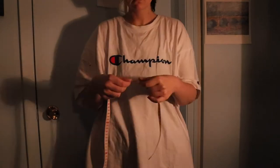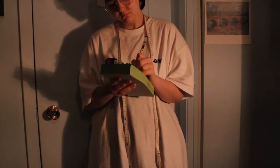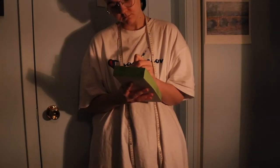Here, I'm also measuring my neck because I need to make sure that the band that holds all of the ruffles in place is that wide.